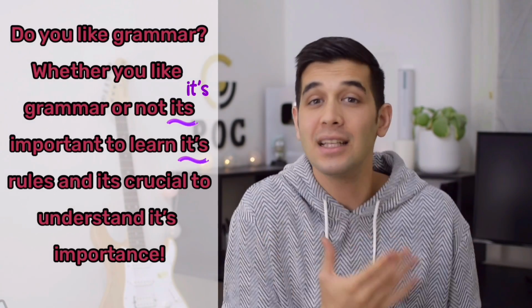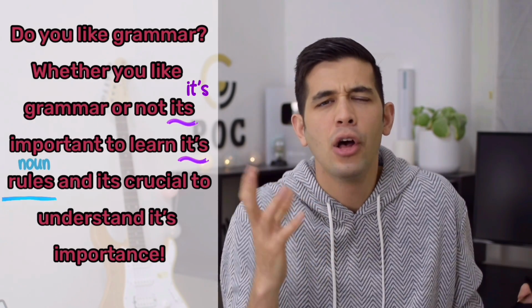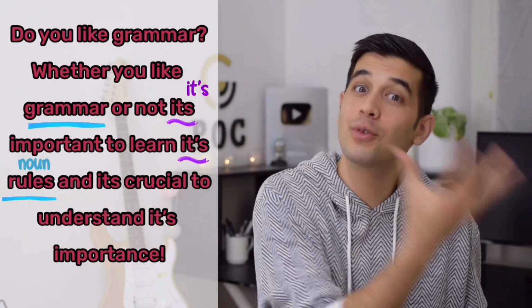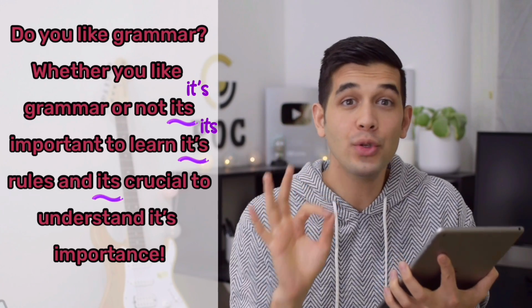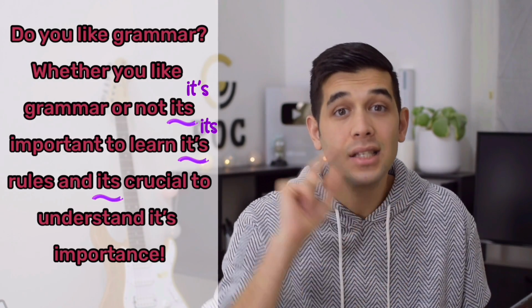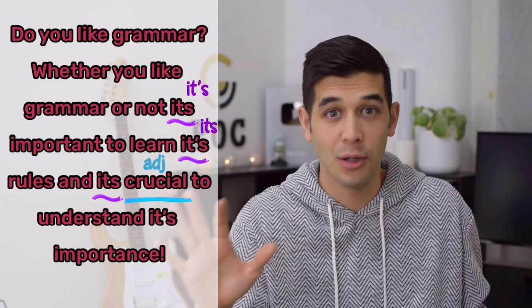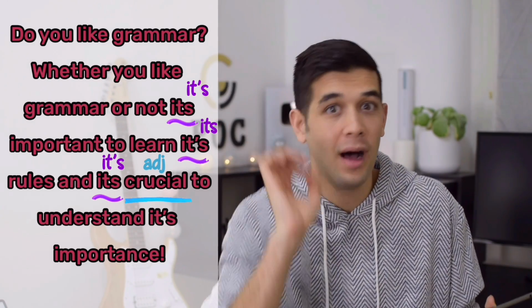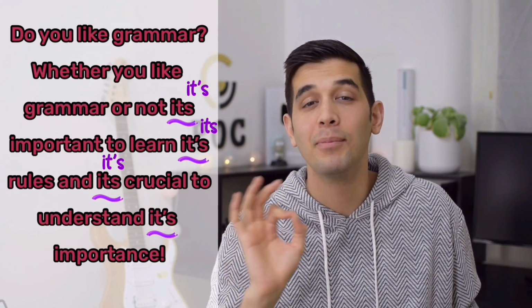Now, this one should be it's with apostrophe or without apostrophe? Well, rules is a noun. Rules of what? Rules of grammar, right? Rules belong to grammar. So we should say its to talk about possession with no apostrophe. And it's crucial to understand. Again, crucial is an adjective. Before adjectives, we use to be verbs. It is. And the short form is it's with apostrophe. It's crucial to understand its importance.